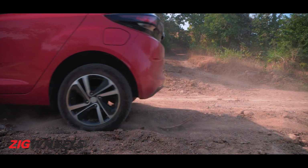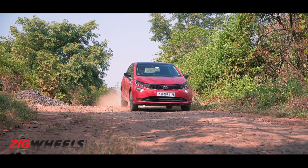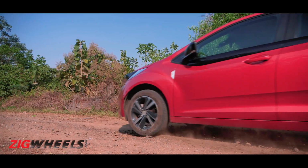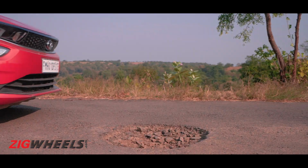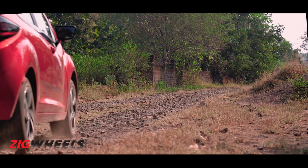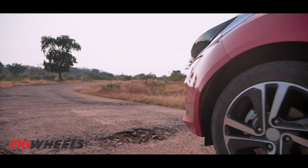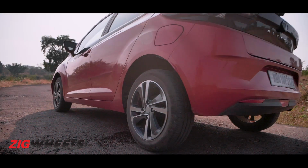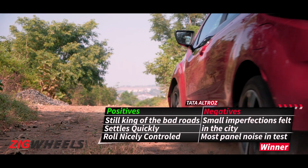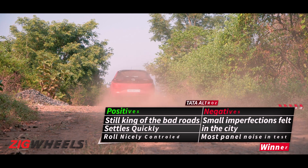It was the most composed over the broken stretches, and this is visible with how flat the chassis stays over all the bumps, while the wheels are seen constantly moving in their wheel wells. It also stayed the flattest over the broken stretches, and the suspension was the best at cushioning the blow from the big potholes in the test. It's the same car we tested the last time round, and so the rattles and squeaks from the panels are still there, as well as more road noise than the other two. It's the most comfortable, but also easily the noisiest cabin in the test. And while it's better at the rougher stuff, at slower speeds smaller imperfections can be felt more than in the i20.